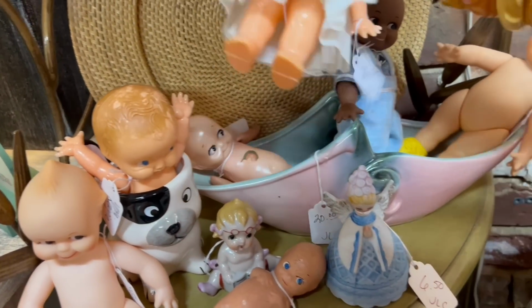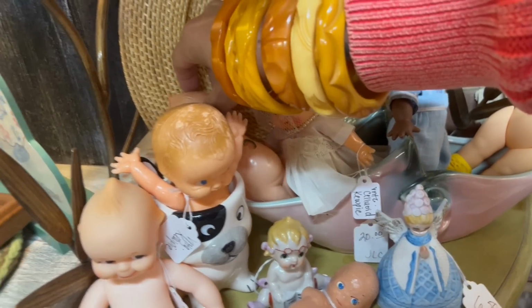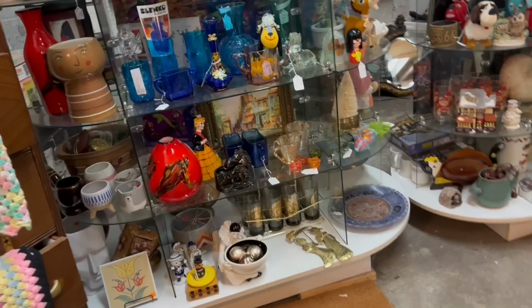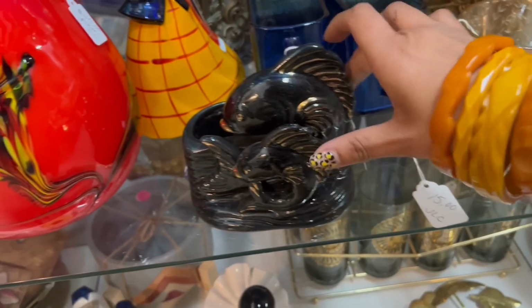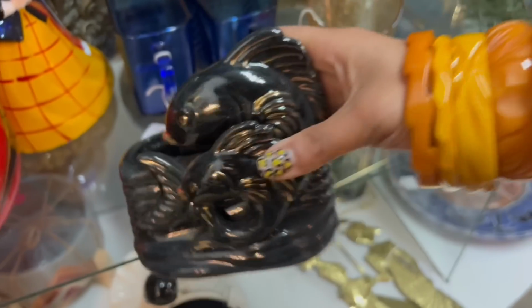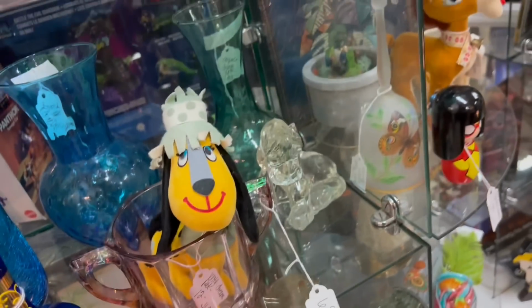Look at this one in the bride's outfit. That one's 23. Oh my gosh, celluloid jointed, 15. I'm super fragile. I don't want to mess with that right now. Edward Mobley. All right, now over here. First and foremost, this fish planter, $14.95. Dude, what? That's awesome. And I love the Christ Lady Decanter, the Scottish.